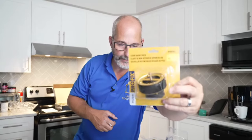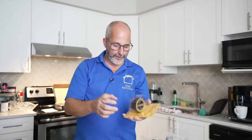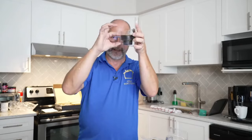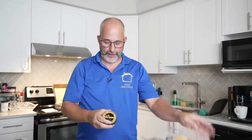This is called a backflow preventer. It's a drain check, basically. What it is, you put it in the drain, and there's screws on the top, and you take your drill and you tighten up the screws, and it compresses on that gasket and makes it go fat, and it seals it off. Now, I'll put this in the package afterwards.